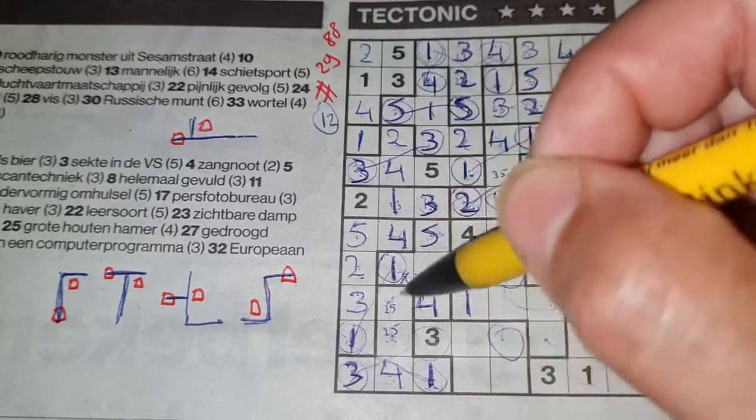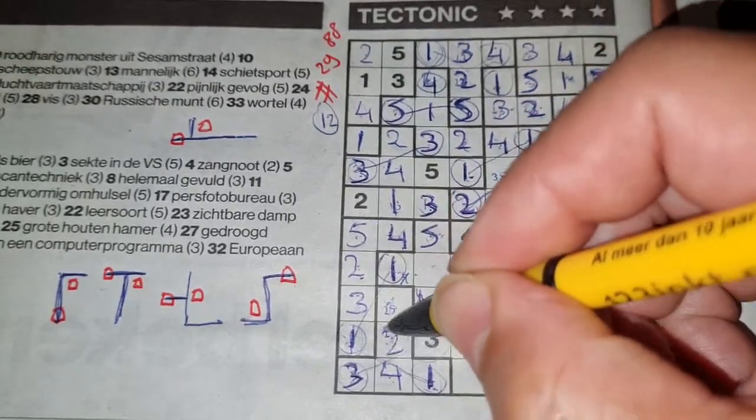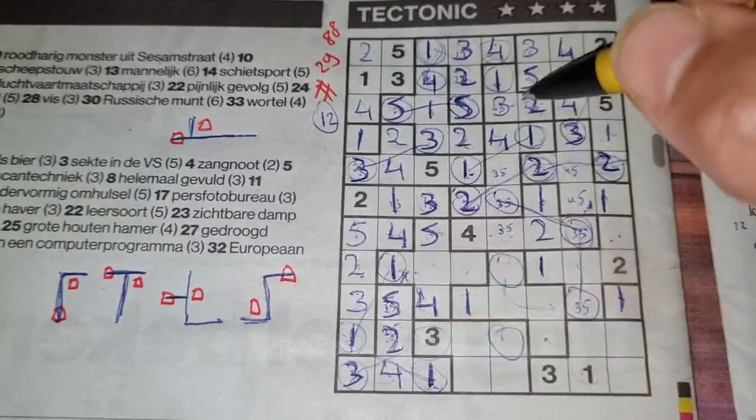Now we have a 2 here. So this box can't be 2 anymore. That box will be a 2. And this box will be a 5.